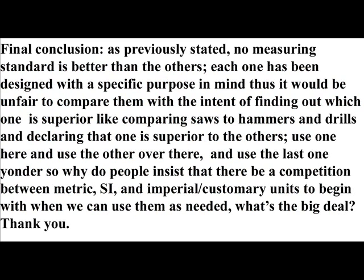And finally, just a friendly reminder, as previously stated, no measuring standard is better than the others. Each one has been designed with a specific purpose in mind, thus it would be unfair to compare them with the intent of finding out which one is superior, like comparing saws to hammers and drills and declaring that one is superior to the others. Use one here and use the other over there and use the last one yonder.